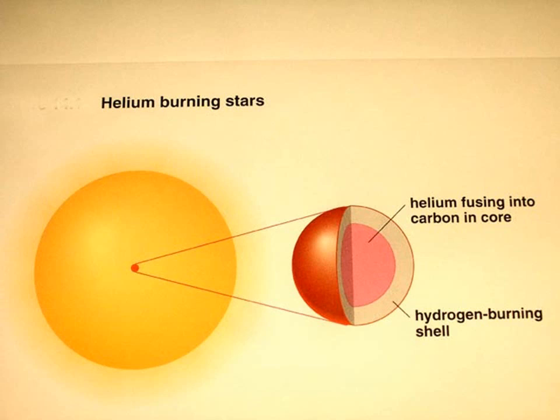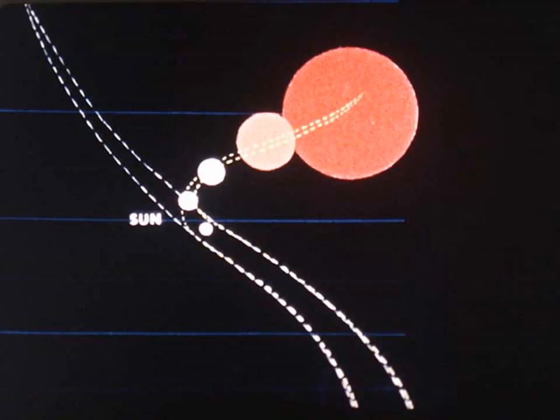Okay, helium burning star. So helium burns in the core, hydrogen burning in the shell, and while that's happening, the star is going to go through that phase more rapidly because it gets less energy out of helium burning, and it therefore will evolve quickly.